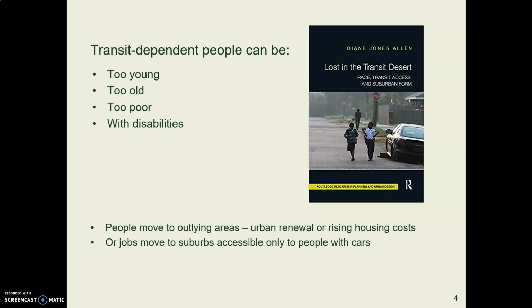What often happens in cities is that as the downtown gentrifies, low-income people can no longer afford to live downtown, and so they are pushed to outlying areas where rents are cheaper, but they're farther away from everything, far away from stores, far away from jobs. You can only get places by driving, but if you're poor, you can't afford cars.